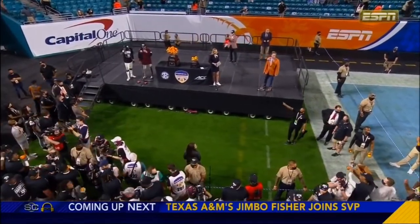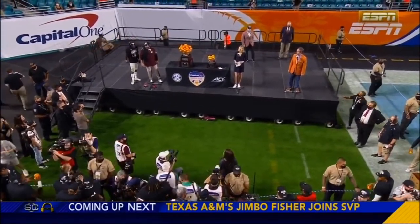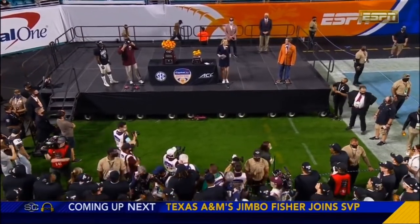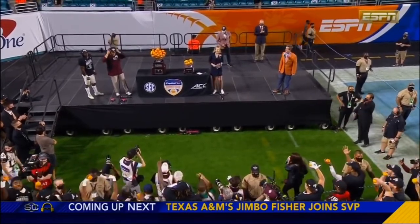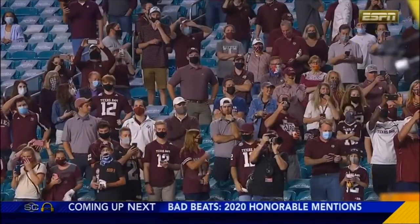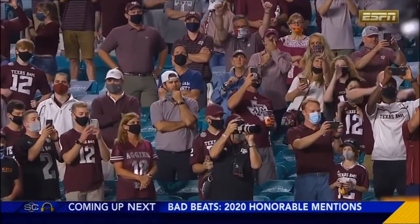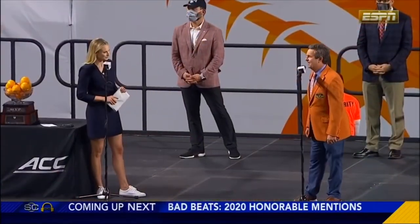Thank you, Bob. I appreciate it. I'd like to welcome you to the 2020 Capital One Orange Bowl trophy presentation and a big congratulations to Texas A&M. We'd also like to thank the fans for traveling from College Station, Chapel Hill, and elsewhere, making this an incredible atmosphere at Hard Rock Stadium for what was an unbelievable finish. I'll now turn it over to the Orange Bowl Committee Chair and President, Jeff Rubin. Thank you, Katie. Congratulations.